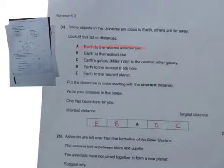Well, that's probably going to be one of the last ones. Earth to the nearest black hole, again, that's pretty far. And then Earth to the nearest planet. Well, out of all these, Earth to the nearest planet is the closest. Then I would go for Earth to the nearest star.